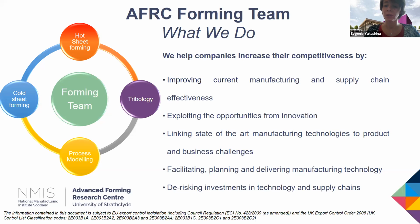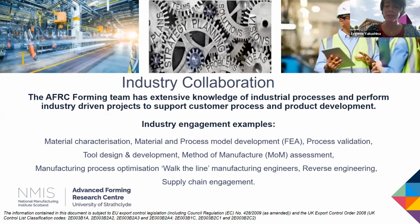We are working on the exploration of new opportunities from innovation and are always very open to consider new innovative processes and how they could be quickly developed and applied for manufacturing needs. We are looking at state-of-the-art manufacturing technologies, and we are associating this with the current business challenges. Therefore, we are going through every single step of the process if it is required, and we are facilitating, delivering and planning manufacturing technologies. This is one of the exercises which answers the most painful and most important question for some of the customers: how, through this assessment and analysis, we could de-risk the investments in new technologies. And as a few examples, how we are working with the industrial partners and how the industrial collaboration is supported from the AFRC expertise and background.